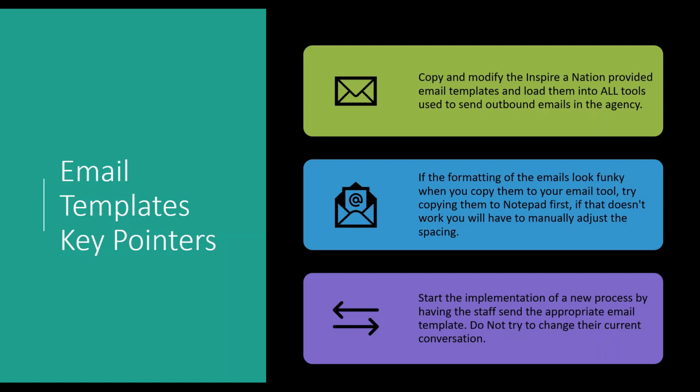I can't tell you how many times I walk into an agency and start to implement a process, and they go, oh, let's sit down and have a role play. No, you're not role playing anything. The only thing I need them to do is push this button. That's it. I've already created the email templates. I've already put in the links. I've already put in the forms that I need, or the decline coverage, or whatever I need. I've already done that. Once they see it working, then it's much easier to change their conversation.